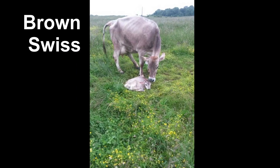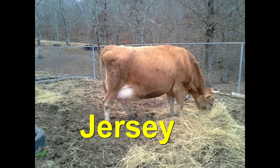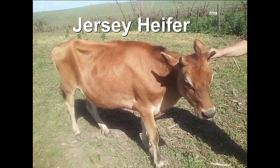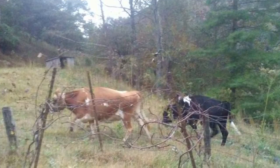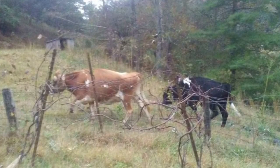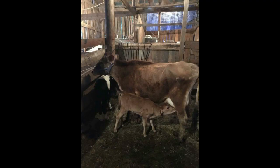Jerseys produce between 2 and 6 gallons of milk a day. That's a lot of milk. They can even have a calf on them and still produce 3 gallons of milk a day for the homesteader. That's a lot of milk, and milk has a calorie count of 2,384 calories per gallon for Jersey cattle.